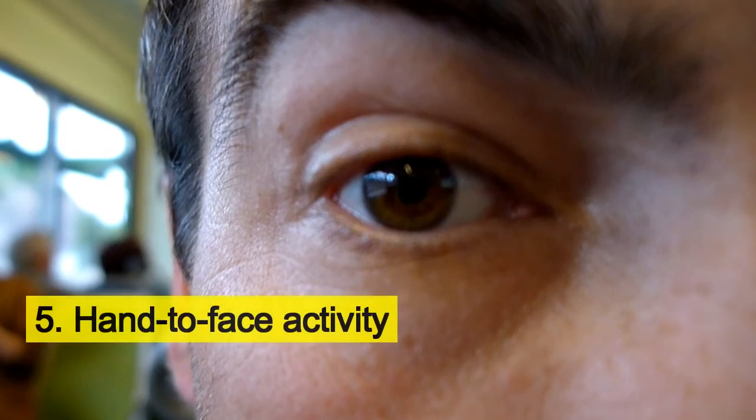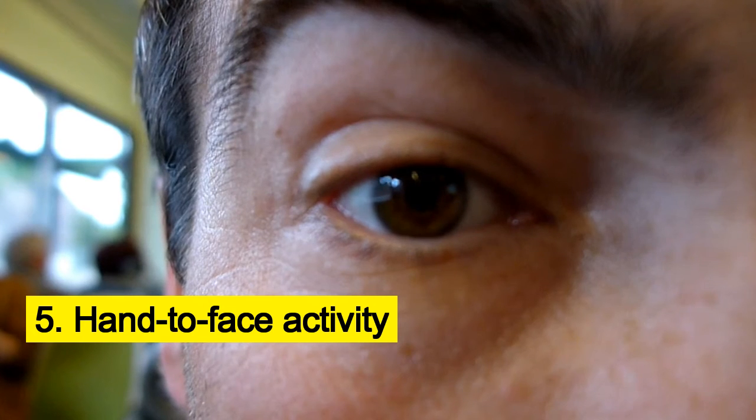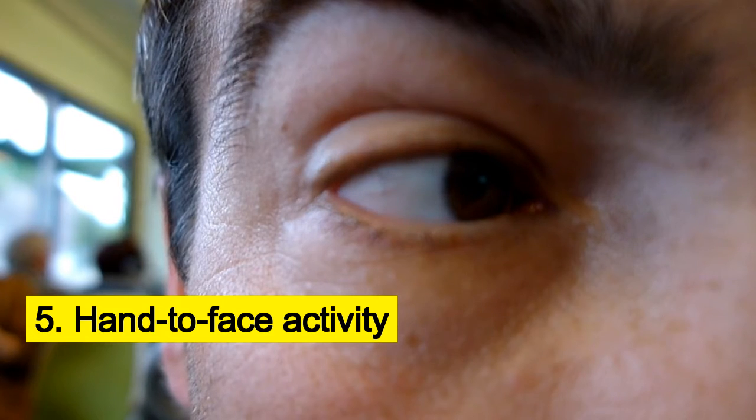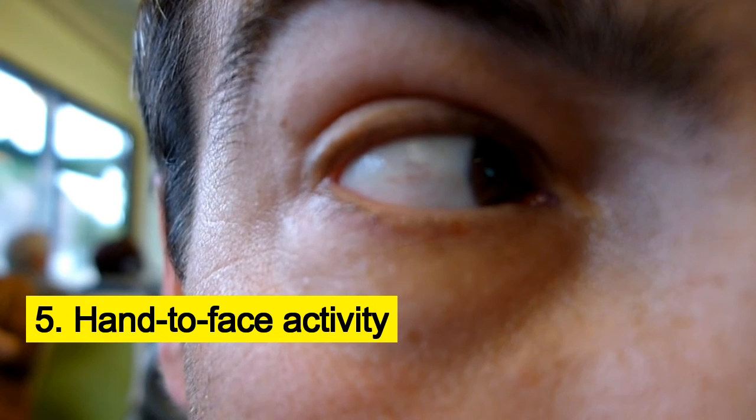5. Hand-to-face activity. Be on the lookout for anything a person does with his face or in the head region in response to your question. This often takes the form of biting or licking the lips, or pulling on the lips or ears.